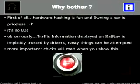and do some very cool things with this kind of protocol. So hardware hacking is fun, and of course, the concept of owning a car is priceless, so that's what motivated us. Since we're playing with FM radio transmissions and RDS, which is the radio data system, it's very 80s, so it felt very, very cool. And the main problem is that this kind of information is implicitly trusted by drivers, okay, and is sent in almost clear text. So we found that's a problem.